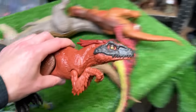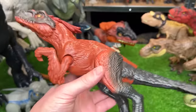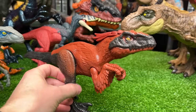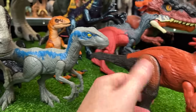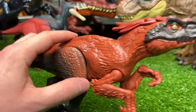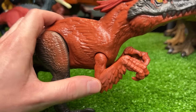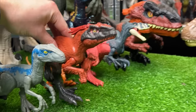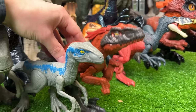Here's another basic figure for the Raptor side. This is a Pyroraptor from Jurassic World Dominion. Now, it's pretty similar in shape and size to the Velociraptor Blue figure that we saw earlier from the basic series, but it has some pretty cool feather texturing on its arms, on its body, and on the top of its head too. So let's go ahead and set this up right next to the Velociraptor Blue figure.